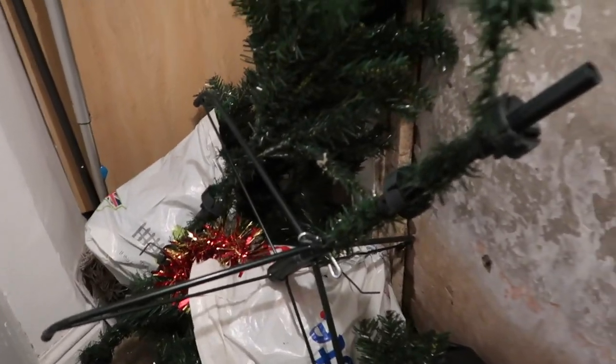My housemates better appreciate this. Jesus Lord, I think I almost died. This is where we're currently at with the Christmas tree situation. It's probably infested with some sort of rats, spiders, insects, all of the above, but I'm gonna give it a good whirl.